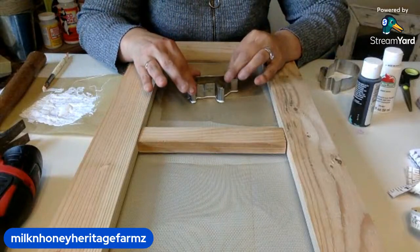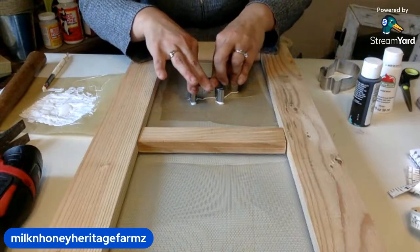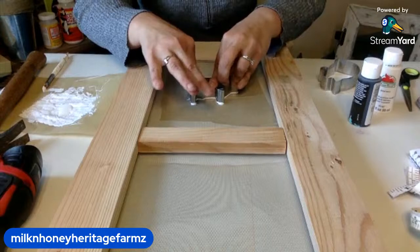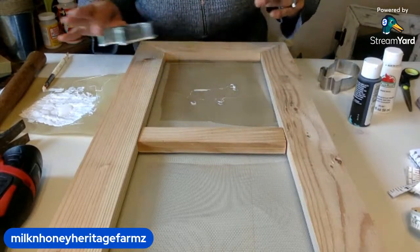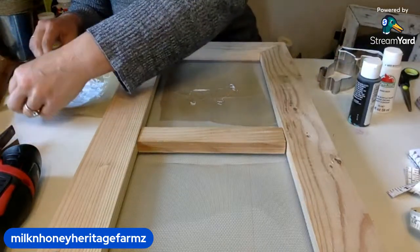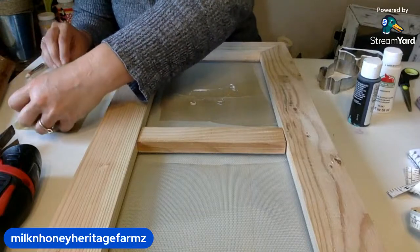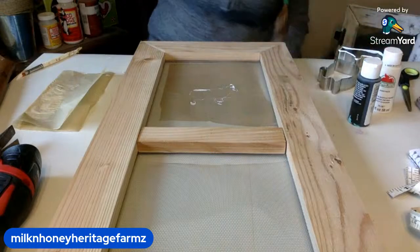I can kind of see it a little bit. Nope. Okay, so what we're going to do, I think, is use the puffy paint as the paint because it's thicker. I don't think this latex is thick enough to put the design on there, which is fine. We live and we learn, right?